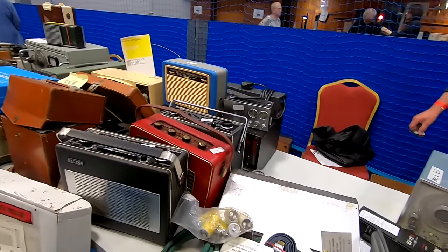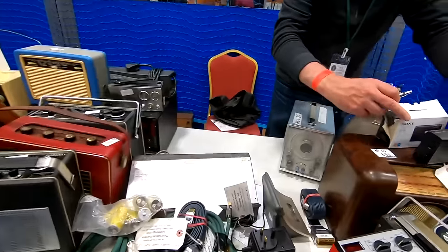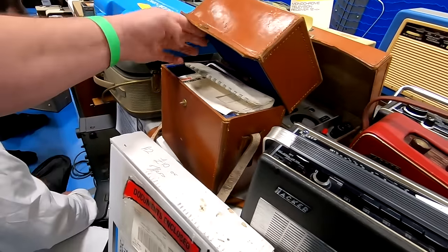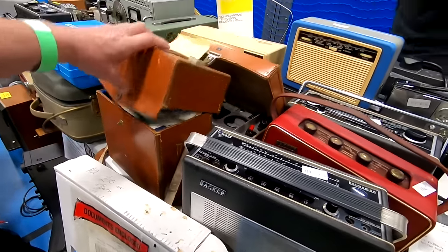Yeah, that's just an audio oscillator. That's an older one, isn't it? That's like what I've got. Yeah, that's the Deck 90, I think. Well, that's slightly different than the P22. What's this? Well, it's just another tester.